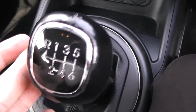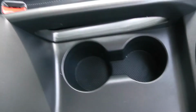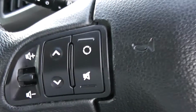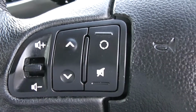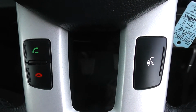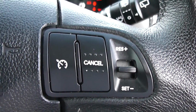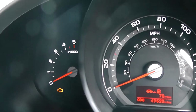As I said before, this is a manual vehicle and has six forward gears, cup holders in the middle, as well as additional storage in the armrest as well. On the steering wheel itself then, to the left hand side you have various volume controls and skip track controls. Moving down to your Bluetooth phone connectivity and voice activation, and everything on the right hand side to do with the cruise control.